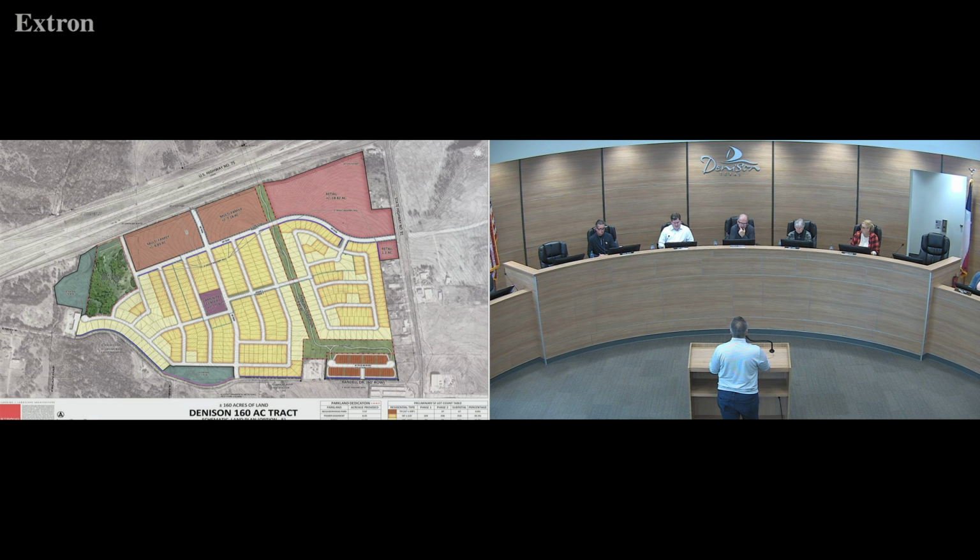Have you discussed the sale of the lots to a builder at this point? We have several builders that have been interested in coming in to the project. We have not decided on a builder as of yet.